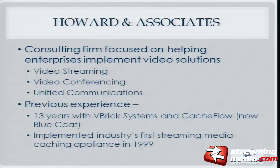Quickly, introduction on myself. My name's Andy Howard. I'm the founder and managing director of Howard & Associates, which is a consulting firm that helps organizations deploy video streaming, video conferencing, and often now the integration of those two into unified communication solutions. So I've worked with some large organizations such as Deloitte Consulting and WellPoint, as well as some colleges and universities to help them deploy video on their networks. Prior to that, I was with VBrick Systems, which is an exhibitor here at the show, for a number of years, and going way back, worked for Cashflow, for Blue Code Systems, which at the time was Cashflow, and I helped deploy the first streaming media caching appliance back in 1999, so I've been in the space for a while.